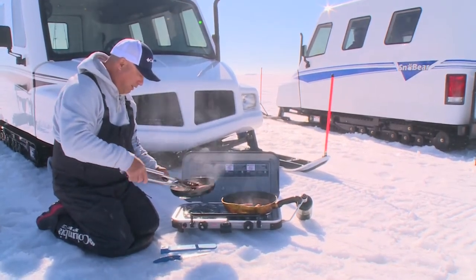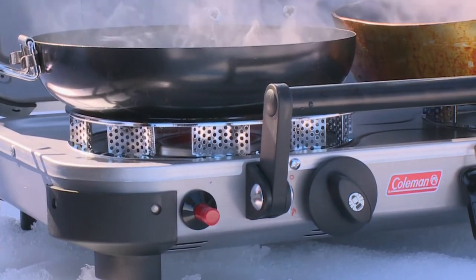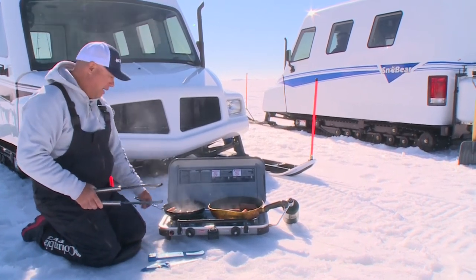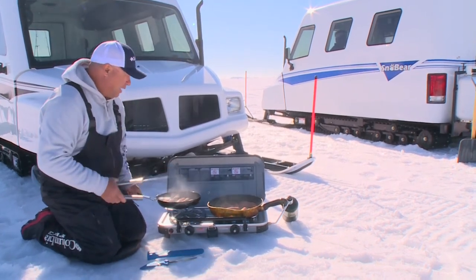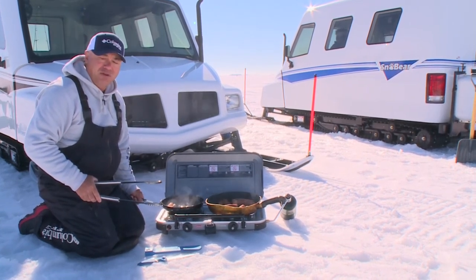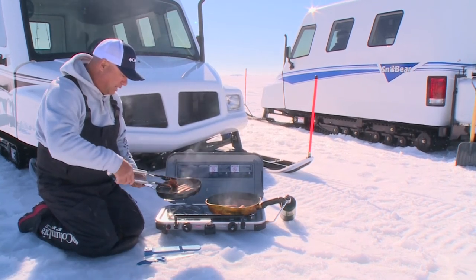I cannot believe how much heat this Gladiator Series Coleman stove is kicking out. Hey, what can I say? We're roughing it out here on the ice today, and I guess I'm camp cook. I'm cooking up some sausages here on the ice. This Coleman stove puts out a lot of BTUs, about 24,000, which is a lot of heat.